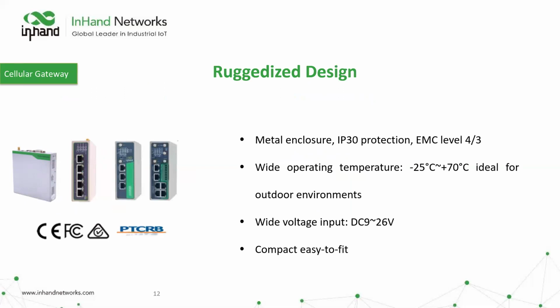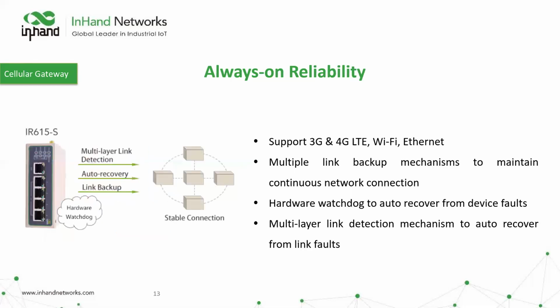They're compact, easy to fit. Most of our products were made to fit in panels for the industrial sector, so you don't have to worry about consuming space or having some commercial grade box that doesn't really fit well anywhere. These products are made to be built inside of different types of panels or products or in places where space is very, very important.